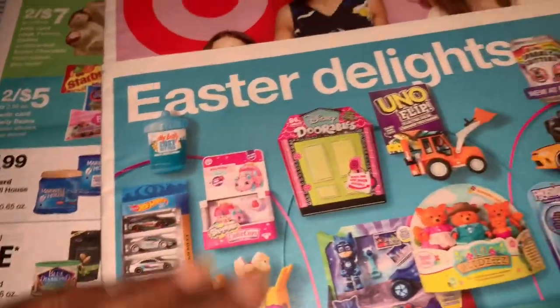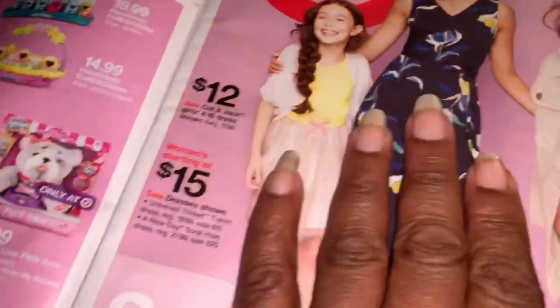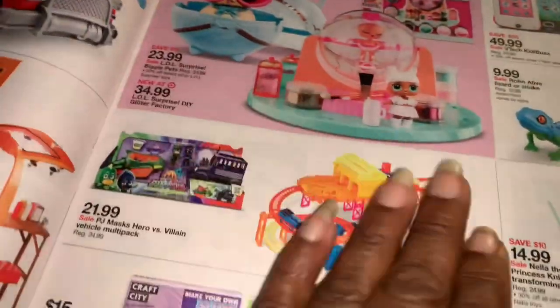Let's see what Target's talking about. Everybody got the Easter basket, making Easter baskets, Easter clothes, Easter shoes.